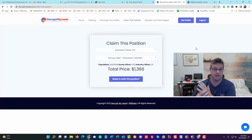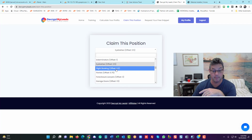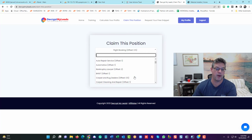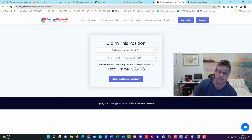You do nothing. You just pay so that we have the cash flow to run those projects with, and you can get more than one position. You can do them for different industries. The lower the offset number, the less expensive it is. But that's because these things are based on this: the higher the offset, the more profitability there is. It's literally going to be a lot more profitable to do a pitch for bankruptcy lawyers than for eyelashes, okay?